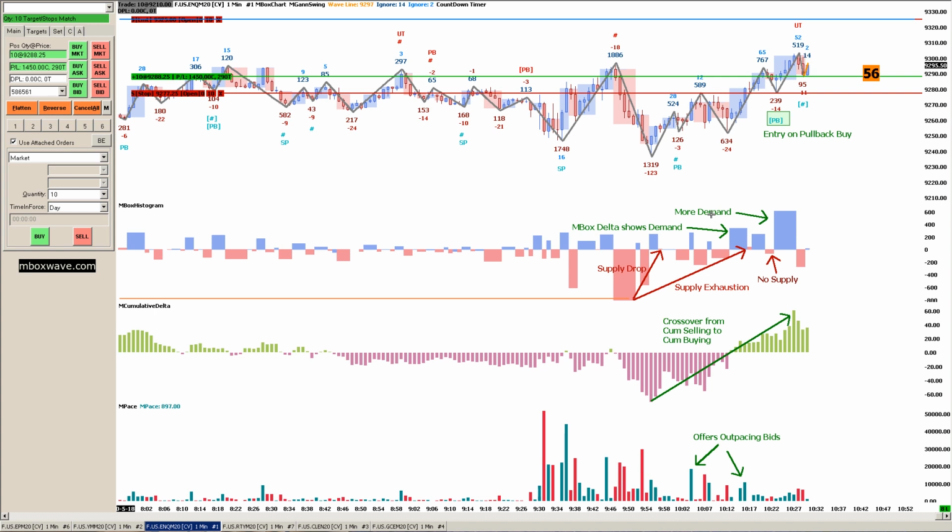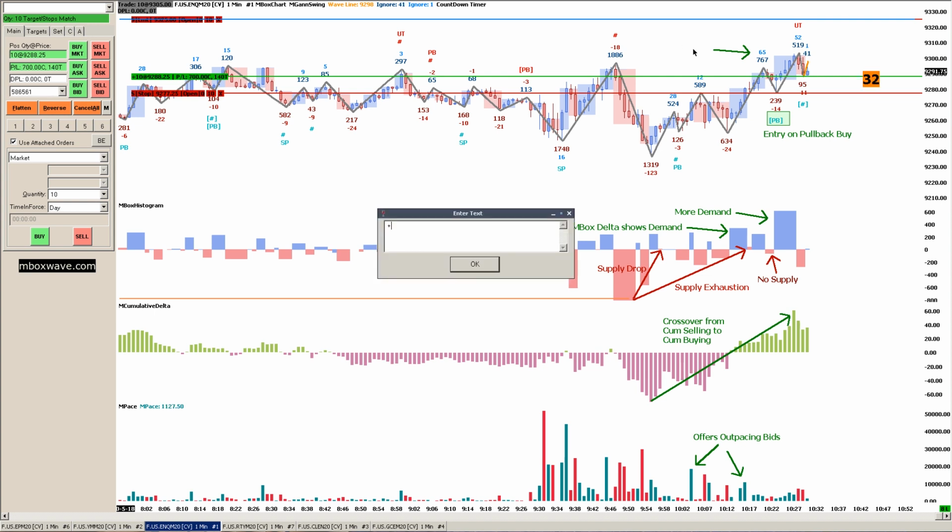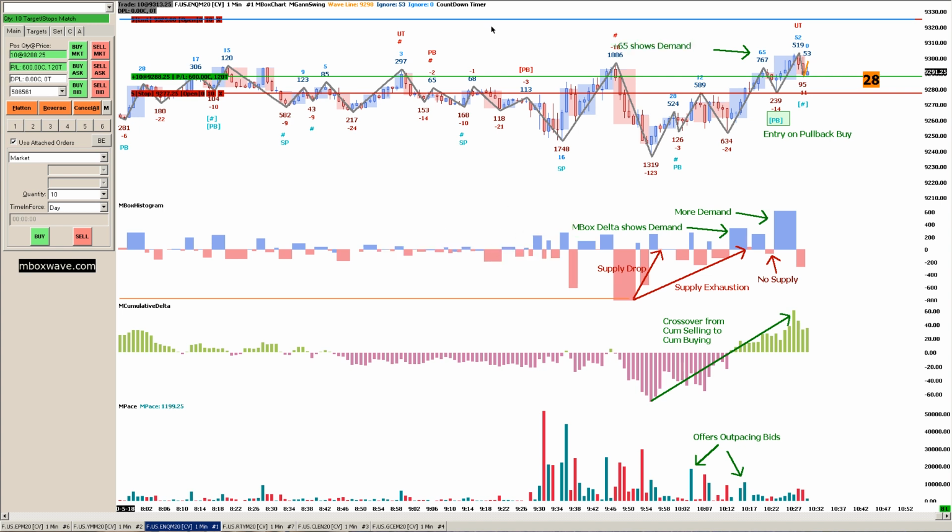All right, so I'm seeing a lot of, like I say, confluence. I'm not done marking up the chart, but I want to see if maybe we'll get into another position here. So this plus 65, we're also seeing demand here. So we're seeing demand in the wave delta, right?